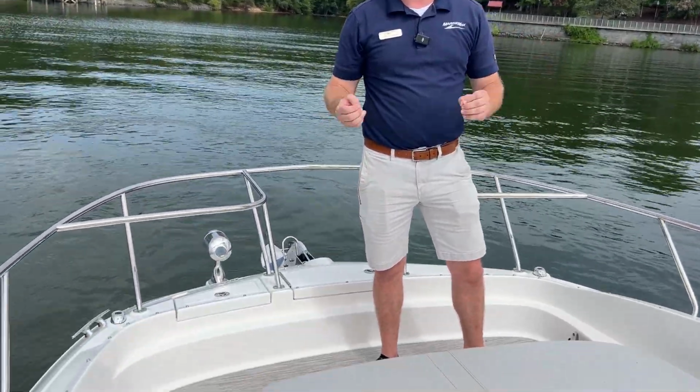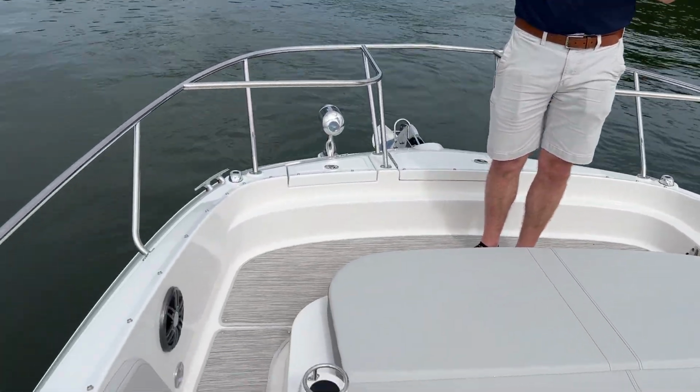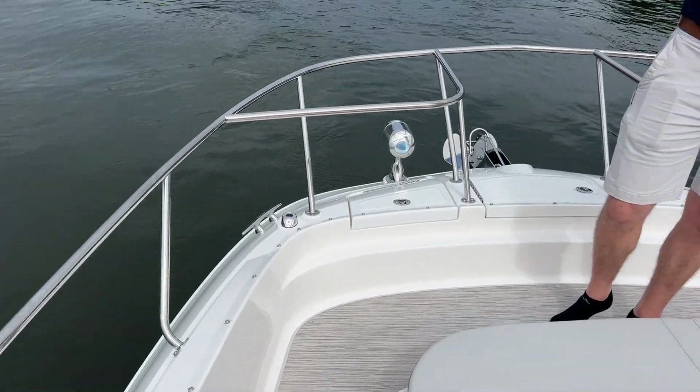Wanted to bring you out to the water to show you this brand new 2024 Sea Ray 32 Sundancer. Start up here in the best seat in the house, up in the bow. So this is definitely one of my favorite features about this boat because it changes it for not only a cabin cruiser, but also a day cruiser.